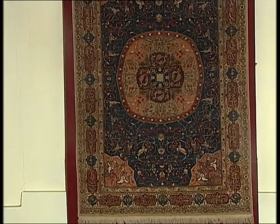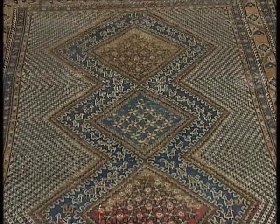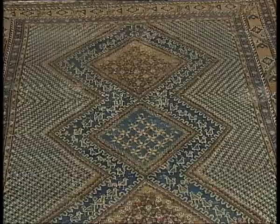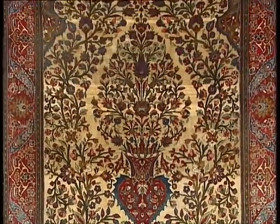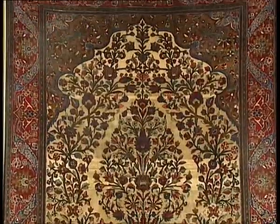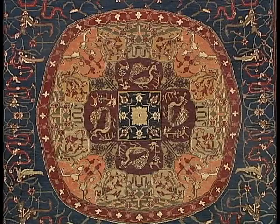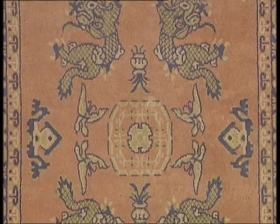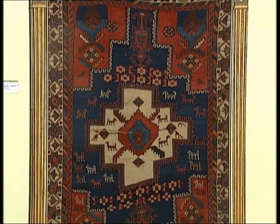Beauty and symmetry rather than symbolism was most often the inspiration for Persian rug design. Patterns in Persian rugs often drew on natural subjects like trees, leaves, sprays of flowers, birds and animals, as well as Chinese and Arabic geometric motifs.